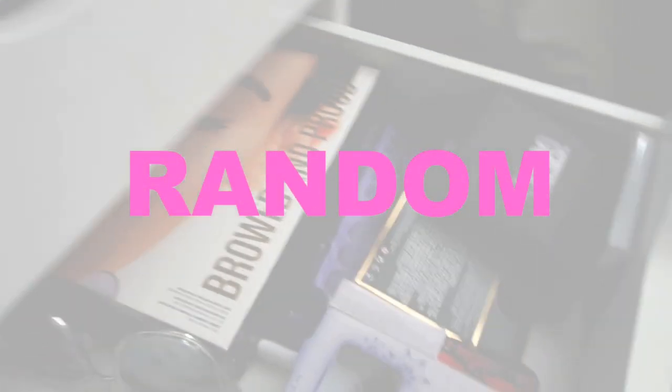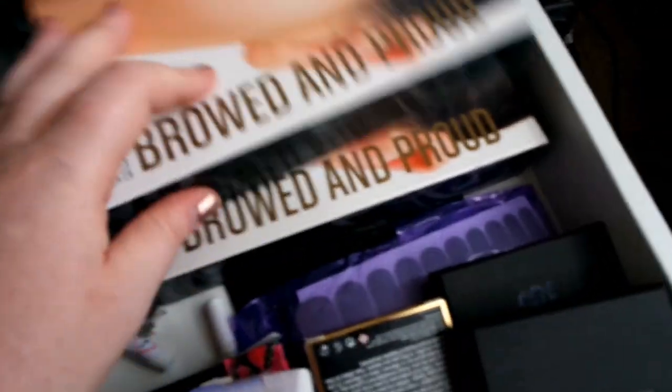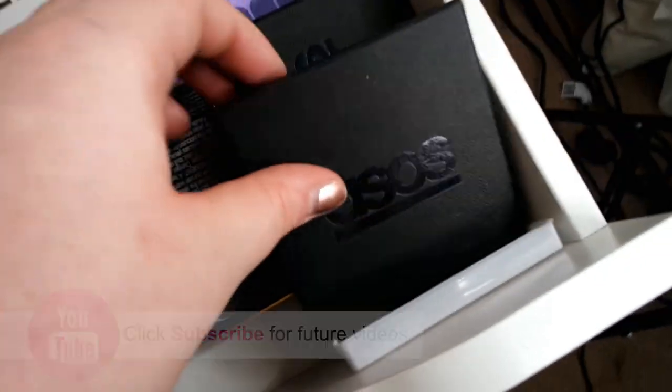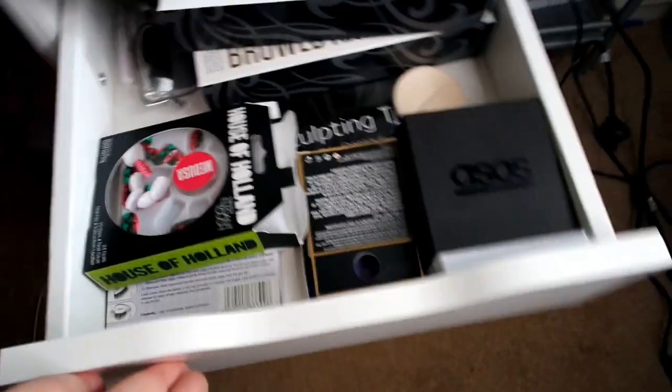Up is just a random drawer that I have. I keep really random things in here. So it'd be spare makeup bags, sunglasses, lashes, I think I've got some nails in here as well, ASOS jewellery bits that I have, and some jamboree that I haven't used yet. So yeah, this is just a really random drawer that I have.